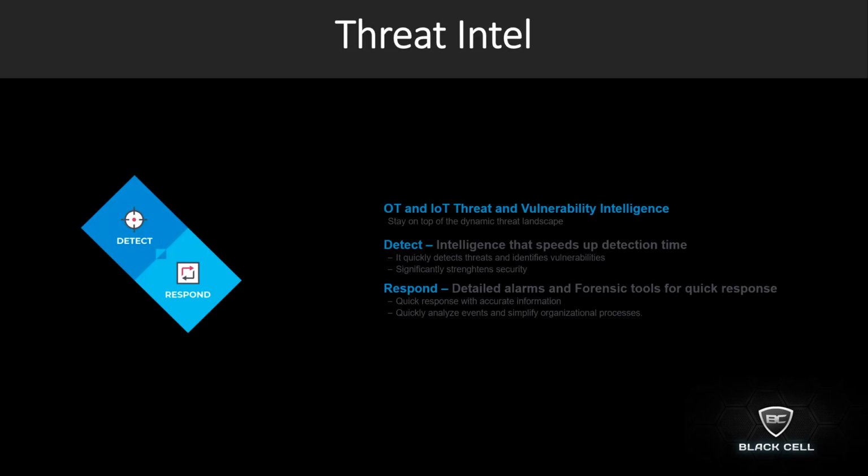Threat intelligence is another addition and a subscription for the Guardian device. And this is about OT and IoT threat and vulnerability. With this, it helps us stay on top of the dynamic threat landscape. It quickly detects threats and identifies vulnerabilities, which significantly strengthens security. Its quick response with accurate information helps us to analyze events and simplify organizational processes. It provides ongoing OT and IoT threat and vulnerability insights to quickly detect, mitigate, and reduce risk.